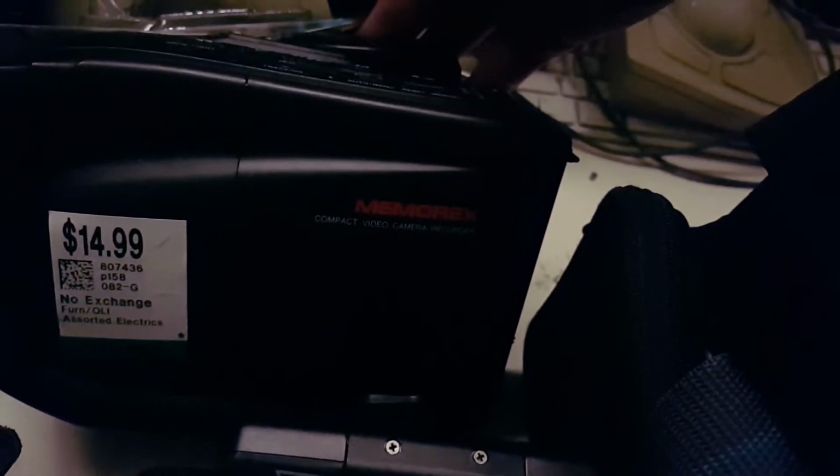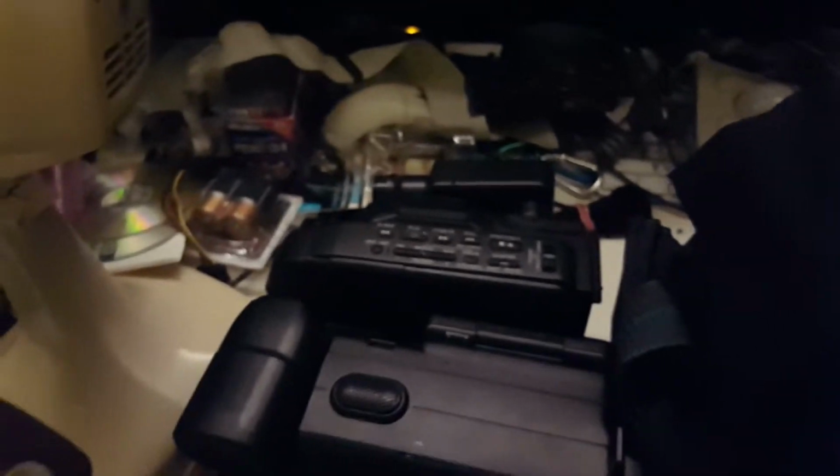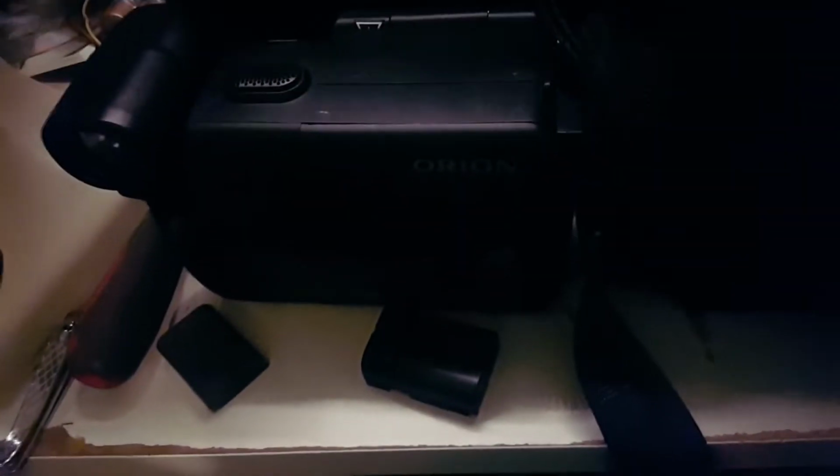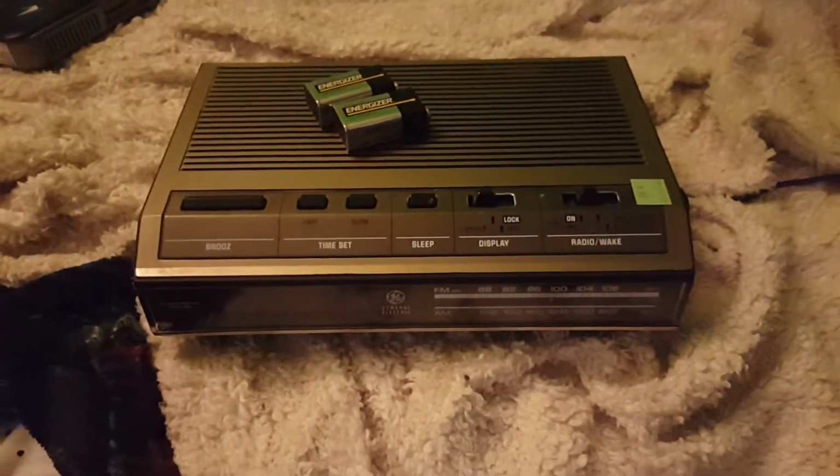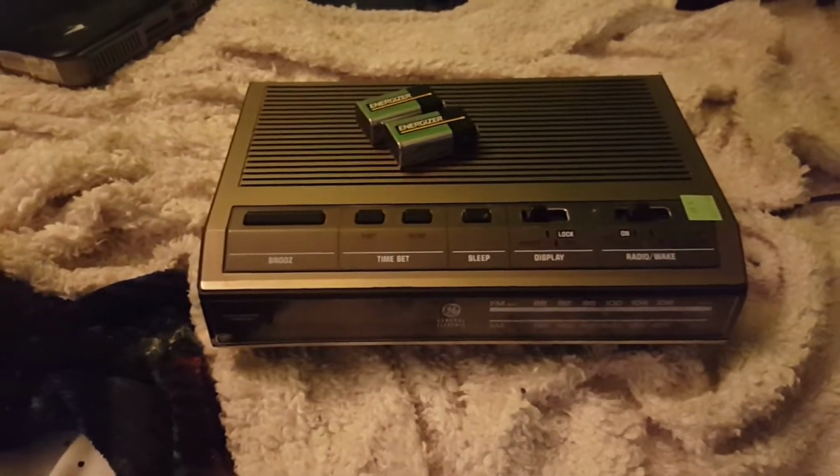Memorex. And I had no idea that Memorex was even putting their name on cameras. It's not a Memorex camera. They didn't make it. It's actually a rebadged Orion. Another company that I had no idea put their name on cameras, but apparently they didn't just put their name on them, they made them. So that's neat. Something that I did not know. Both cameras came with tapes, which is really the only reason why I bought either of them. And there's a clock radio, because of course there's a clock radio.